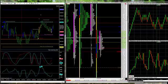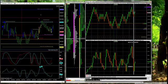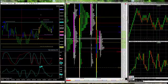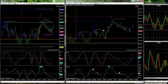This is what I'm talking about in cumulative delta. Look at how far they sold it off. Price didn't really react to that. Then we got a flip in cumulative delta to the upside down here. You can see that. This is supporting this move here. Inside yesterday's range. Holding above the open. So so far so good.